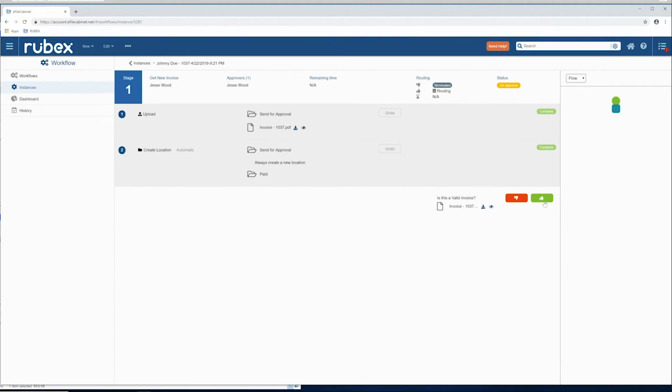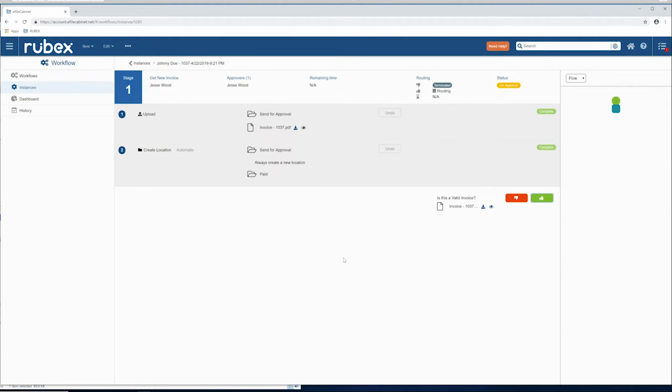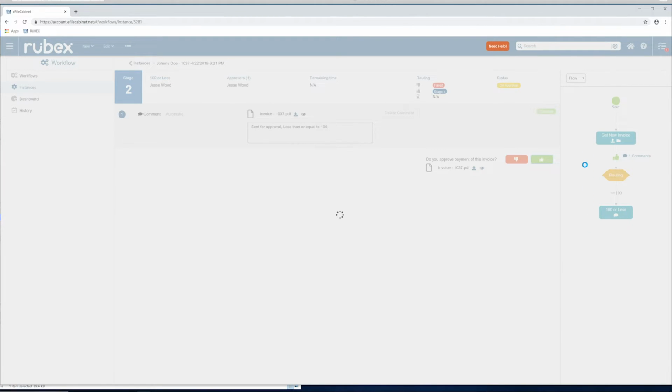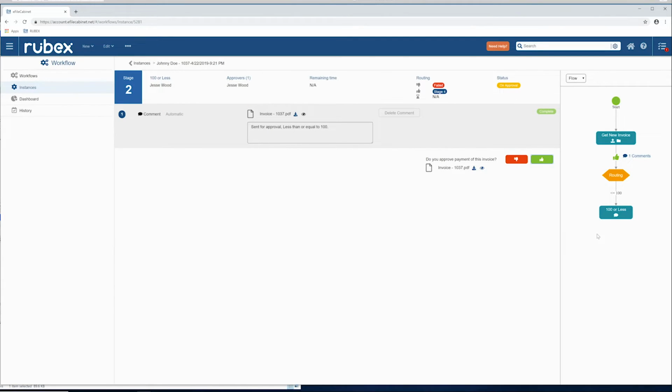Now, you'll remember when I did that, it's going to ask if it's $100 or less or if it's $100 or more. In this case, it is $100 or less, and I happen to be the approver for that. And so that moved it to stage 2. Yes, I'm going to approve this invoice. You can see also along here that our flow is updating along the way, so you can see exactly what's been happening along your workflow process. As this jumps me now to stage 4, it's telling me that I've already added a comment and it's asking me if I want to pay this invoice.